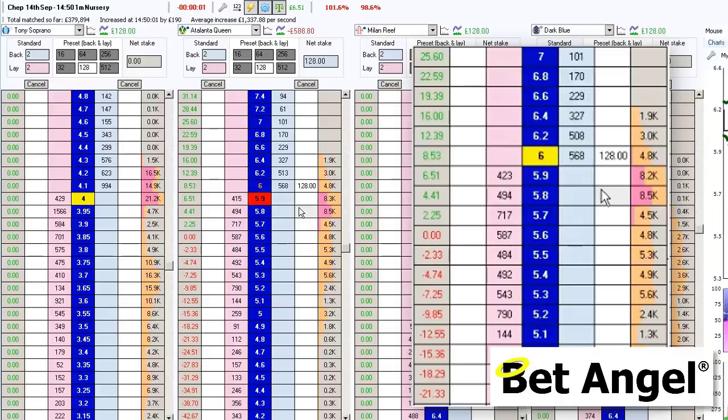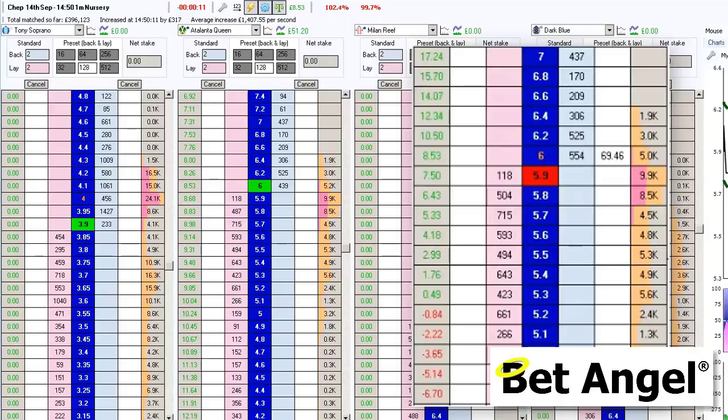Batching is, rather than offsetting the order in one big chunk, splits it up into loads of little chunks. You define, using the batching number, how many little chunks that is, and then as the order begins to fill on one side, it will automatically offset it on the other for you. And that is batching.